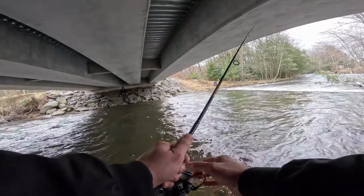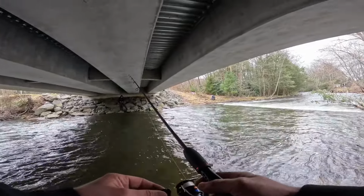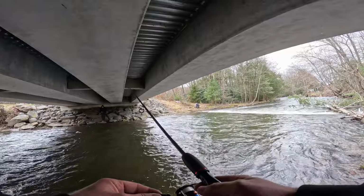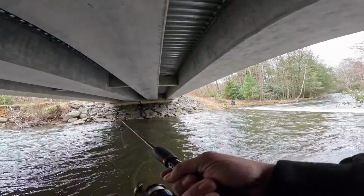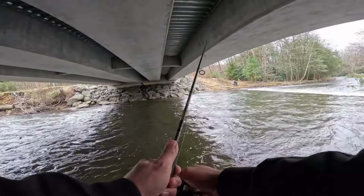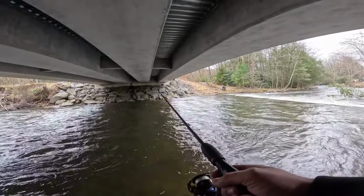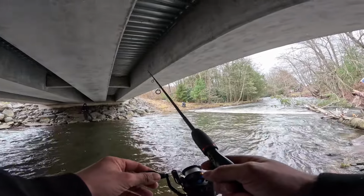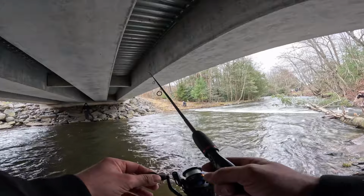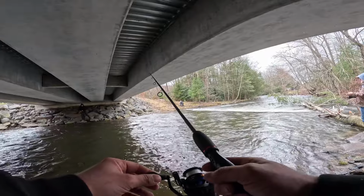I do plan on going out tomorrow. The conditions are really good, so if you're a trout fisherman, you better go out this week, because conditions are great with this high water. I can't stress that enough. I'm going to try and get some better footage, me walking around, moving up and down creeks, not just in the same spot like this one. But I did have to get a video out for opening day, especially with how many fish I caught in just one spot.